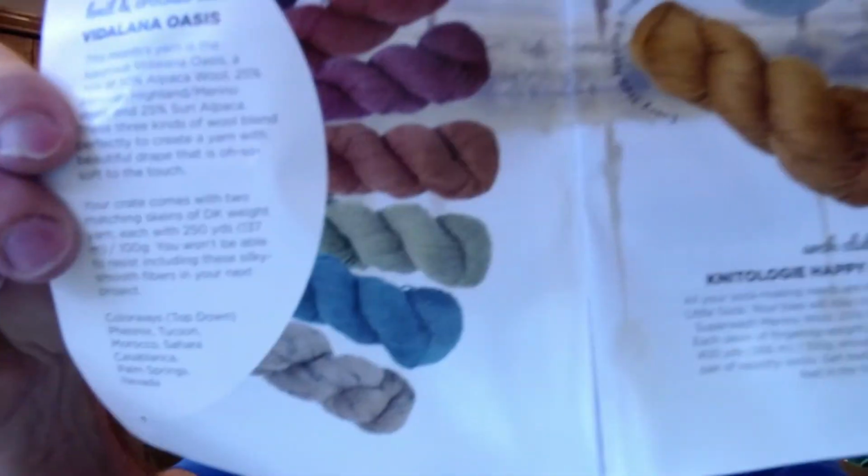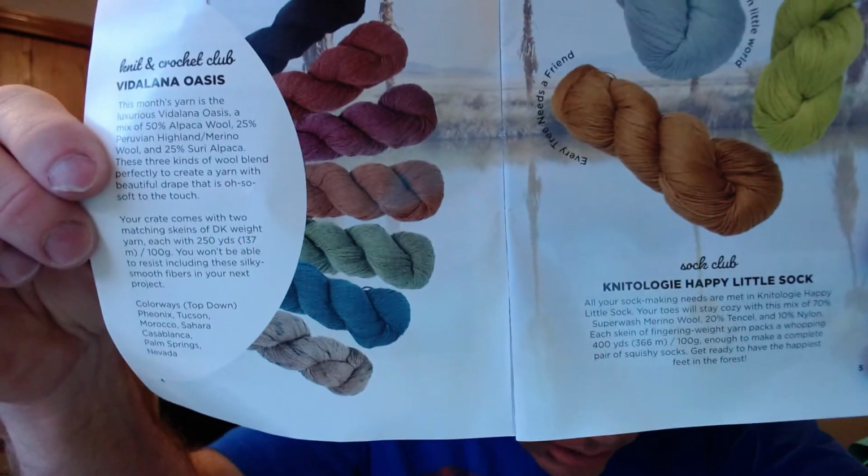Their Knit and Crochet Club, which is this club, the base is called the Vitellana Oasis. Vitellana is one of the Knitcrate bases. This month is a mix of 50% alpaca wool, 25% a Peruvian Highland and Merino wool blend, and 25% Suri alpaca. So we've got basic alpaca wool, a Suri alpaca wool, and then a Highland Merino blended wool. Lots of different fibers in this. There are, looks like, 1, 2, 3, 4, 5, 6, 7 colorways that they had as options. And so we'll see which one I got.